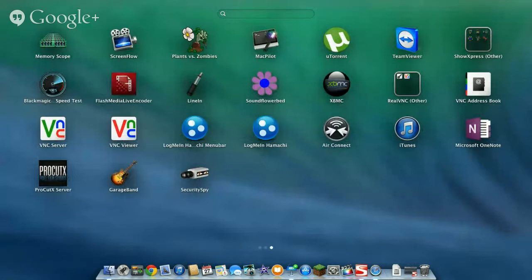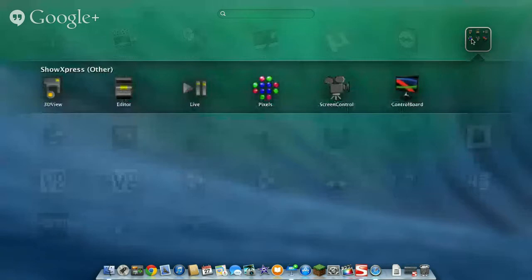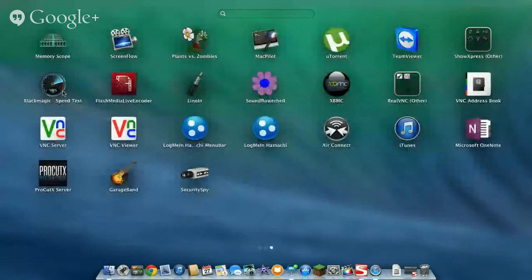I have Plants vs. Zombies, Mac Pilot, uTorrent, which I never use, TeamViewer, Show Express, Blackmagic Speed Test, Flash Media Live Encoder, Line-In, Soundflower, XBMC, Real VNC, some more of that. Login Hamachi menu bar and Login Hamachi. Air Connect. iTunes. Microsoft OneNote. Procut X server. GarageBand and Security Spy.